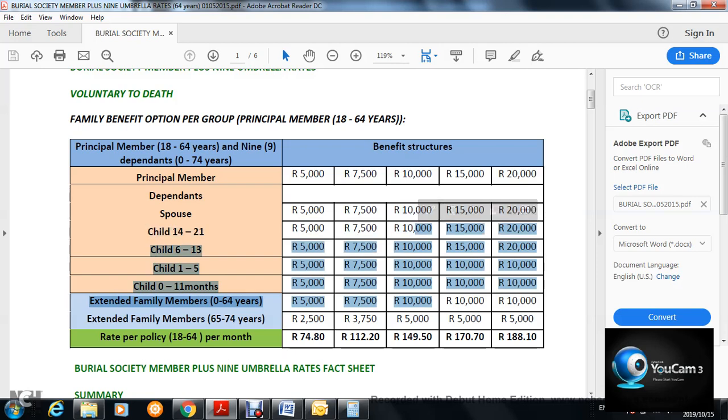Only from 65 to 74 years, those extended family members get half the cover of the principal. On 5,000, they get 2,500, which is half the cover. On 7,500, they get 3,750. On 10,000, they get 5,000. Below that are the premiums which the customers are paying. On those three products, the premiums are 74 rand for 5,000, 112 for 7,500, and 149 for 10,000. That includes all 10 people. You just need to indicate which one is a child, which one is extended, and so forth, but that amount is what you're paying.